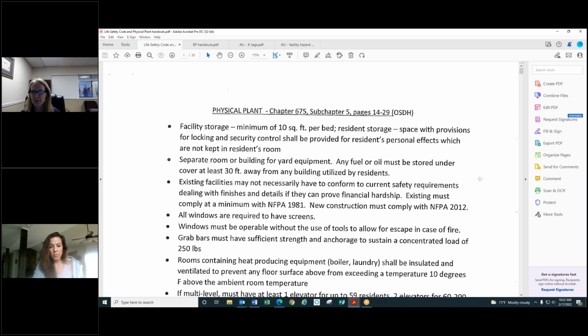So I mentioned this earlier, but NFPA, again, I encourage you to get that book if you don't already have one. But existing facilities don't necessarily have to conform with the current safety requirements for things like finishes within your building if you can prove it's a financial hardship to bring things up to current code. And so if you have an existing building, it's possible you could comply with NFPA 1981. But if you have any new construction, it must comply with NFPA 2012.